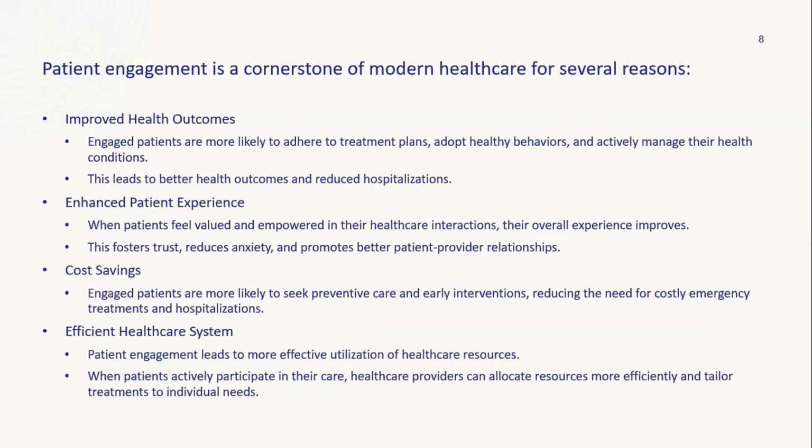So patient engagement really does lead to more effective utilization of our healthcare resources. And again, when patients are actively participating in their care and their care decisions, we as healthcare providers can allocate the resources more efficiently. We're not having to build bigger emergency rooms. We can build bigger clinics and primary care practices instead. And then it really gives the opportunity to tailor the treatments to their individual needs, giving them more time with the provider. ED doctors don't have the time to sit down and address all the social determinants of health, where a primary care provider has a little bit more time where they can have those conversations and do a better screening and a better assessment to figure out what exactly is the root cause of these issues.